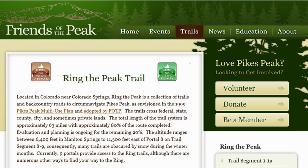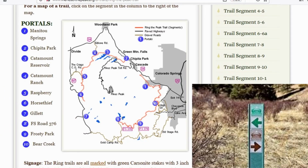Ring the Peak can be day hiked, backpacked, biked, or run. Organized rides and runs take place annually. The trail is easily accessible with 10 access points. For trail planning, the trail is broken up into segments between these points. Careful descriptions of each section as well as clear driving directions to each portal are available on the Friends of the Peak website. The trail is clearly signed with Ring the Peak blazes. Brown signals a clockwise route while green signals counterclockwise. The website also includes maps and clear descriptions of the routes.